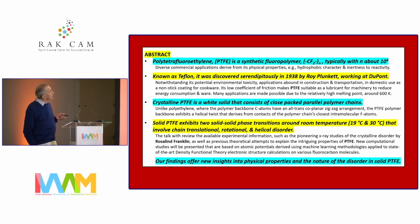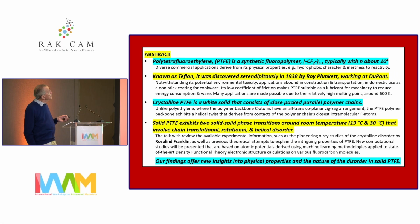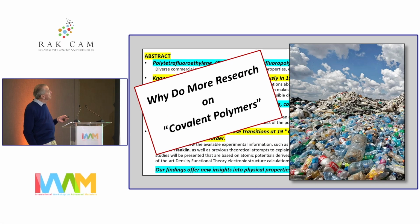So we focused on Teflon, which is a polymer analogous to polyethylene, except the hydrogen atoms are replaced by fluorine. And these are linear chains that crystallize like a bunch of pencils. They all line up in parallel. One of the surprises with this material when it was made is that they discovered that there were structural phase transitions around room temperature.